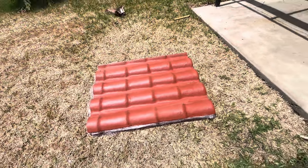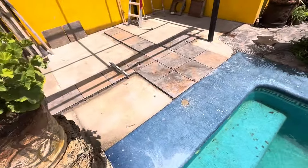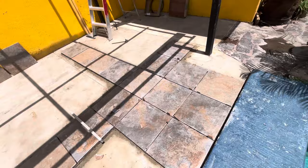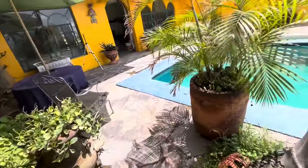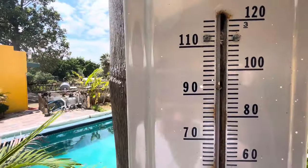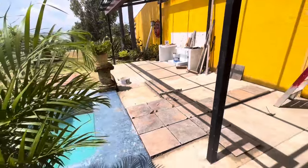The laminate has arrived. The sun is shining. Juan is making progress on the tile. And there's still a nice breeze coming in off of the lake. Temperature is up to 73. All is well in Ajijic.